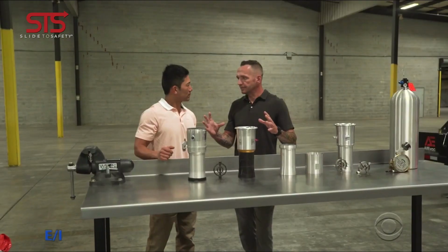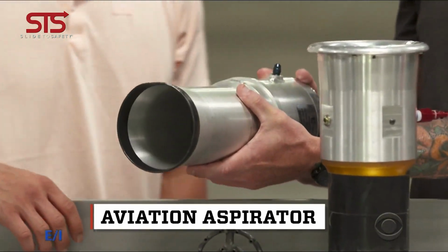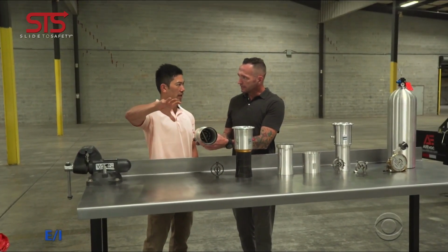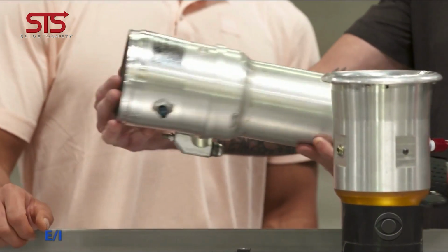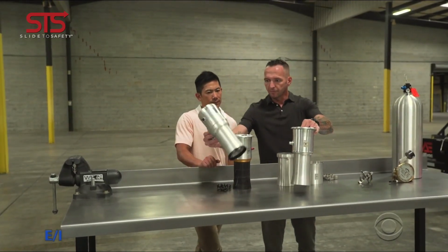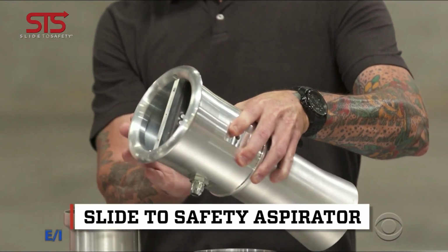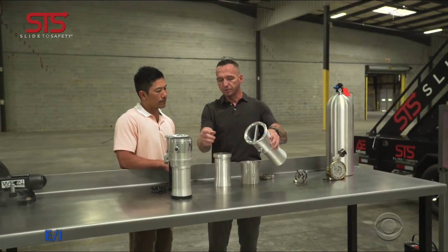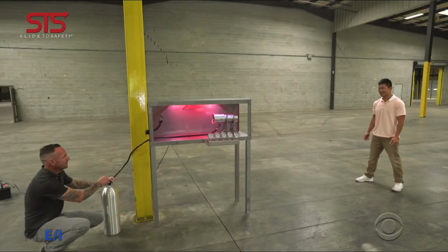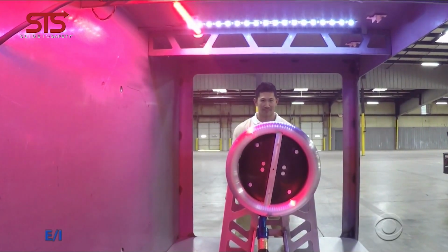The main guts of it is an aspirator, and this is what an aspirator is. This comes from the aviation world, in the aviation slide. And by aspirator, you mean this is what pumps the air into the slide? Yeah, and how it works is the compressed air comes into it, and then it opens up these valves and sucks in the ambient air. This is your aviation one, and this is ours. And you have this thing called a bell housing here, and that allows the air to flow around it more smoothly instead of getting disturbed. I stood just 10 feet away from one of Blair's aspirators to demonstrate its power to inflate a slide in as little as 3.5 seconds.